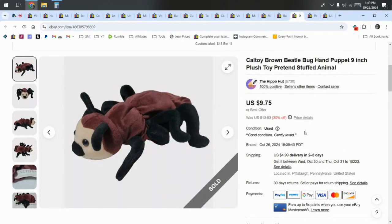Then we have a cow toy brown beetle bug hand puppet. Puppets are really great, but they can run the gamut from lower end bread and butter all the way up to your really expensive ones like the huge Folkmanis realistic animal puppets. If I get them in a wholesale lot or I find them for $1 or less at a sale, like a church sale or a rummage sale, I will grab any puppet I find.